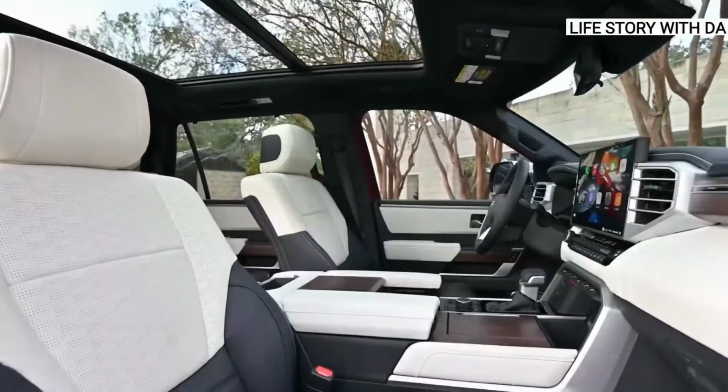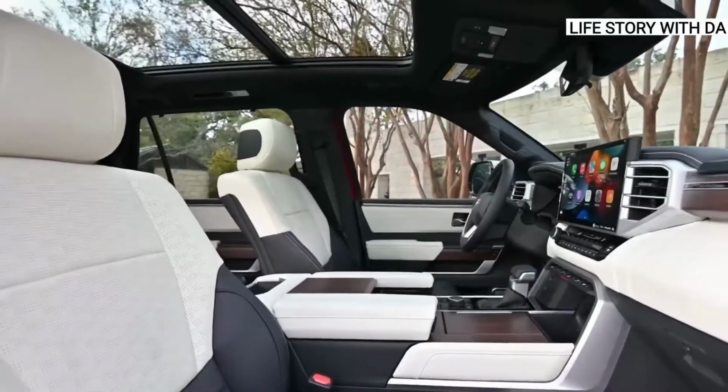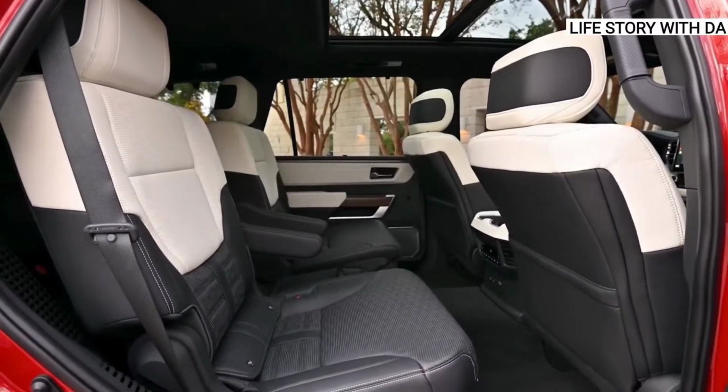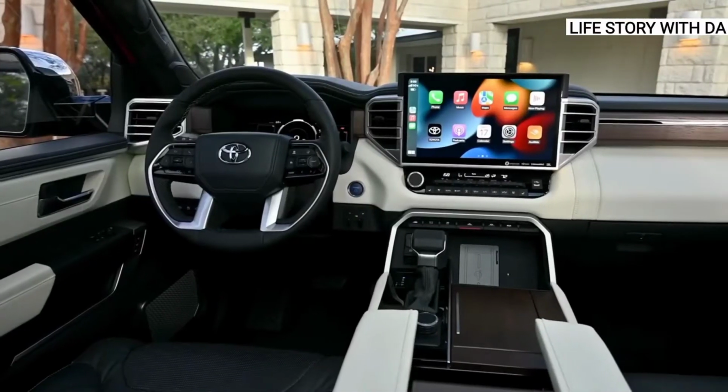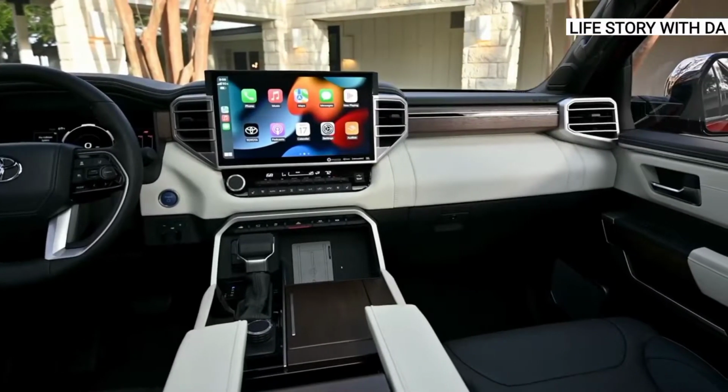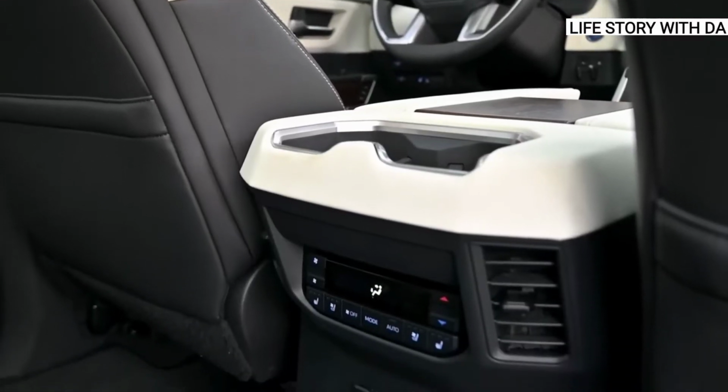The list of SUV options includes a surround view camera, a 12.3-inch digital instrument panel, as well as an infotainment system with a display diagonal of 8 to 14 inches and panoramic windows. Top versions will be complemented by 22-inch wheels and natural wood interior trim.